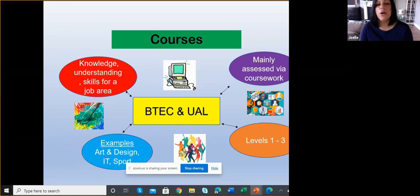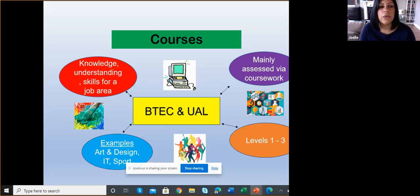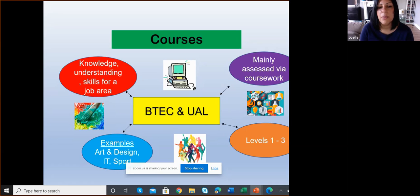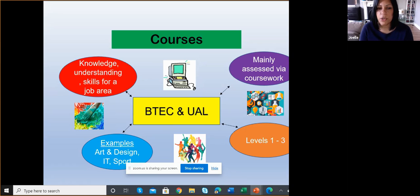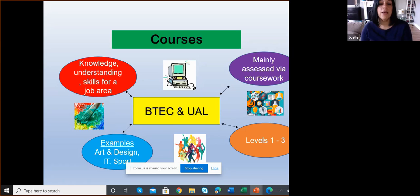We also do a range of BTEC and UAL courses. These are a mixture of vocational and academic routes, and will give you knowledge, understanding and skills for a job area. They will also give you qualifications to go to university. BTECs and UALs run from level 1 to level 3. They are mainly assessed by coursework, although some of them do have externally assessed exams. Some examples of BTEC and UAL courses are art and design, IT, and sport, which we do at different campuses.